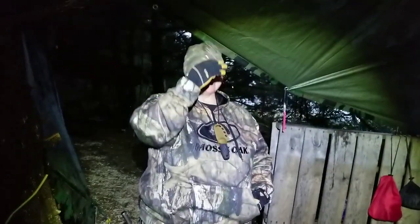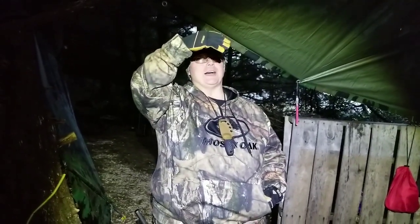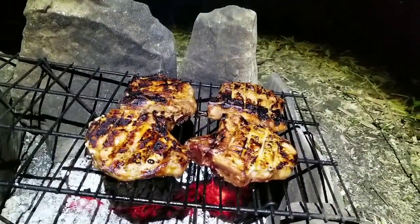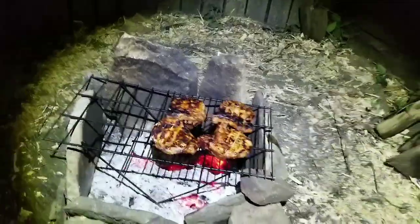Hey, baby. What are we having for supper? Pork chops. Ooh, boy. Yep. Look at those pork chops. My, oh, my. Oh, yeah. Iowa pork chops.